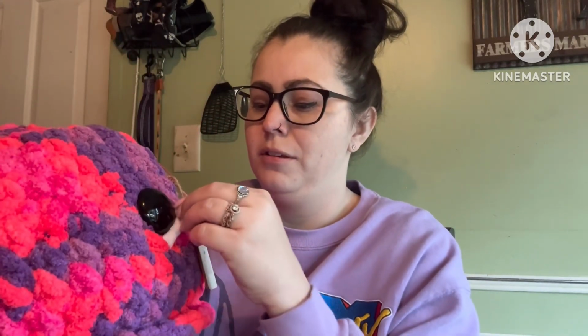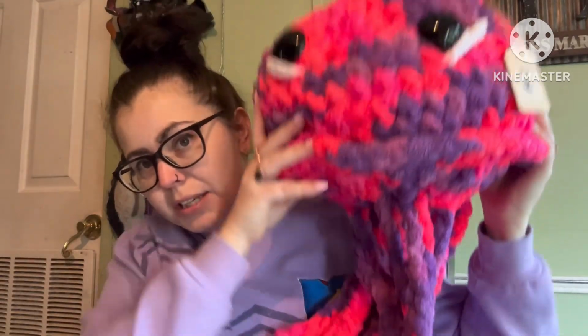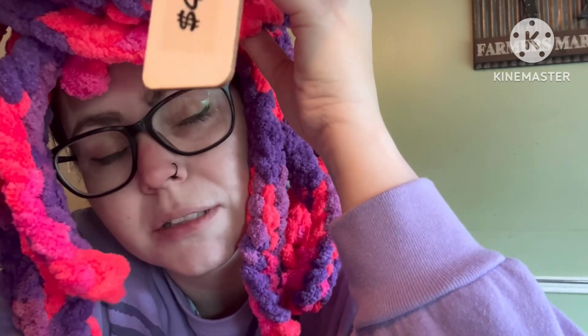So here we are. This is my jellyfish. He was one of the first jellyfishes I ever made, and I ordered the wrong yarn. His eyeball's droopy. I really just made him for a talking piece. He's pretty ginormous, but he's just a talking piece. I did put a tag on him for $42 if anybody wants him.